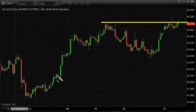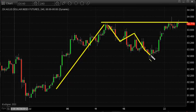Now since then we've seen more or less a nice bull flag. Price has gone up, and the bull flag has just kind of worked its way lower, and then this week we're starting to see it pick up speed and test these highs again. Now yesterday morning we saw it push up, started to make a new high, ended up closing back below that level, so this is a pretty key resistance zone.